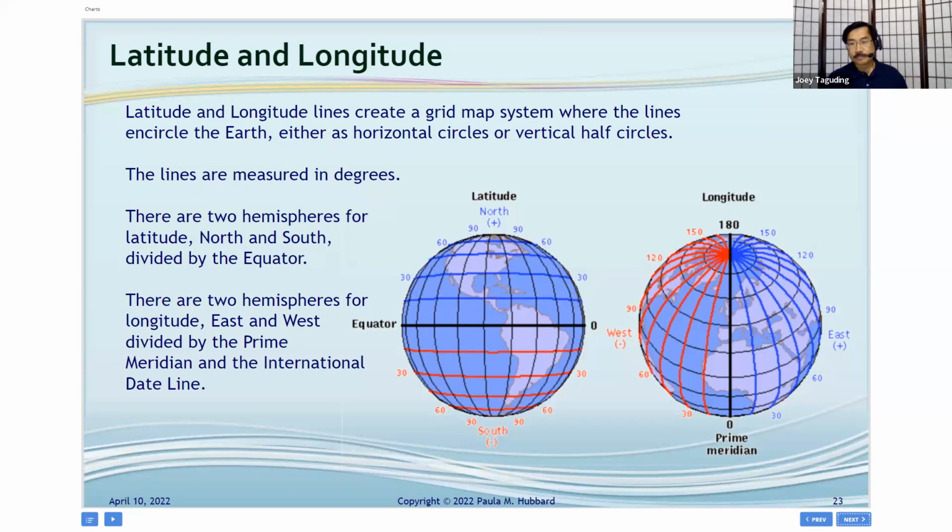Latitude and longitude. We're all familiar with those. We've heard them. Latitude lines run parallel to the equator. Here's the equator right here. They run east to west, left to right, as the picture shows, and they're always the same distance between them. So here's the equator, here's a line of latitude going north, red lines of latitude going south.